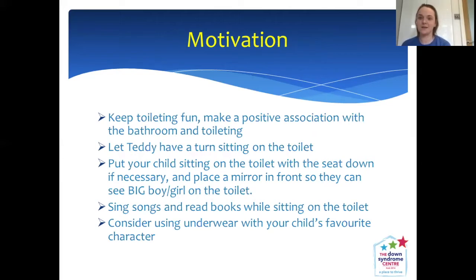You can sing songs and read books about toileting while sitting on the toilet, but do reduce this, especially when your child starts to eliminate, because you don't want them to hold until the song or the story is finished before they eliminate into the toilet. And you could also consider using underwear with your child's favorite character on it. Then you can teach them, you don't want Mickey Mouse getting wet, so that they're motivated by the character on their big boy or big girl pants, and that will help them with their toileting and motivation.